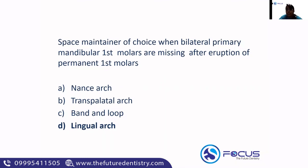See, lingual arch has an arch that covers the cingulum of your anterior tooth. If the anterior tooth is not erupted, then you cannot give a lingual arch. Then where will that loop contact? No, you cannot give a lingual arch when the anterior tooth is not erupted. That is given in my explanation, in the indications we have clearly mentioned it. If the anterior tooth is missing, then you can go for two bilateral band and loops. If the anterior tooth is fully erupted and you have a bilateral space loss, you have to go for a lingual arch. So I hope I am clear to you all.